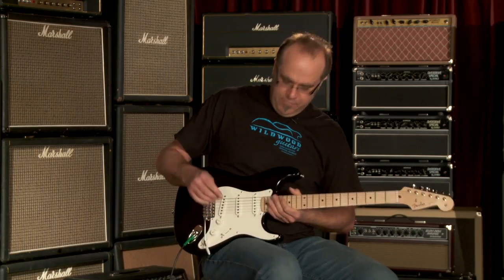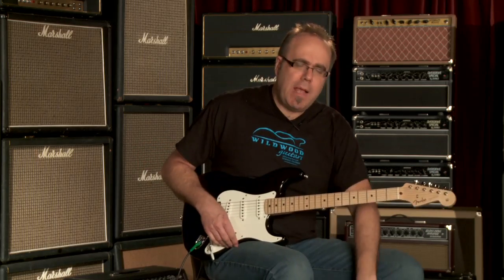Sounds robust. Let's do the number two position, the bridge pickup and the middle pickup working together.